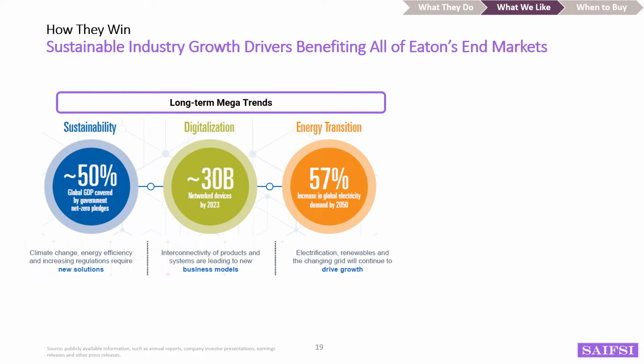The second trend is digitalization. We talked about data centers extensively. Once again, Eaton's big customer base is the data centers. So think about all the new business models that are emerging from things like the Internet of Things, where different devices talk to each other. Think about your fridge being connected to your phone, where you can control your fridge temperature or when to turn on and turn off your watering in your garden via your smartphone. So that's all digitalization, where Eaton's devices power that trend as well.